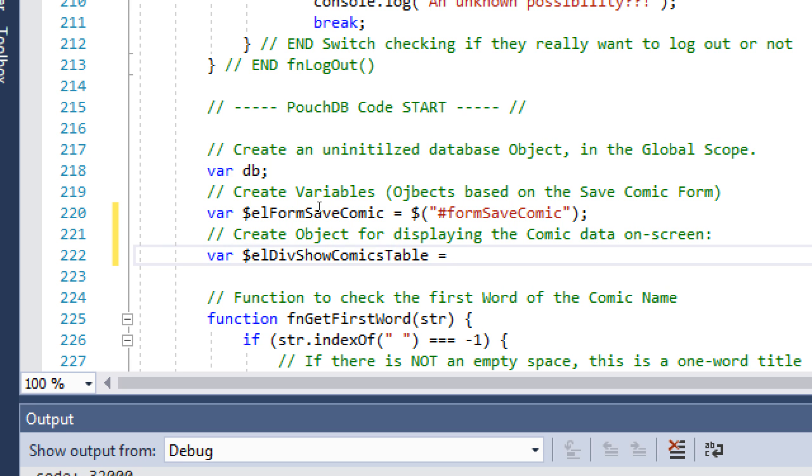We're creating, as usual, a JavaScript object representing an HTML node. So we're going to search for it with the jQuery selector. Don't forget the pound sign. Don't forget to spell it properly from your HTML file. I cheated by doing copy and paste. So that's our JavaScript object there, which we're then going to use to start to display it on screen.